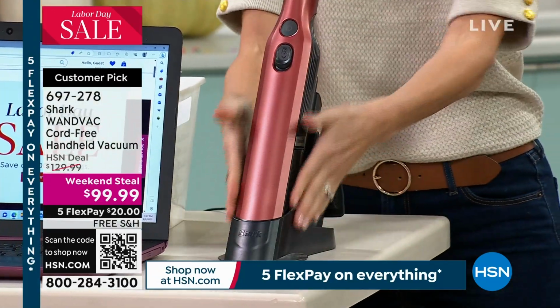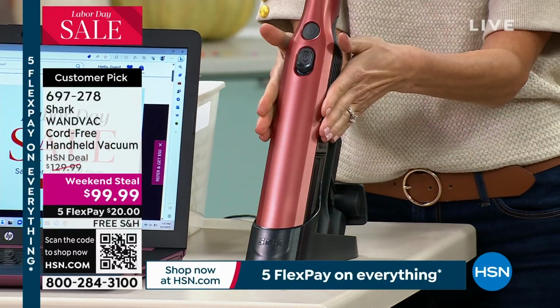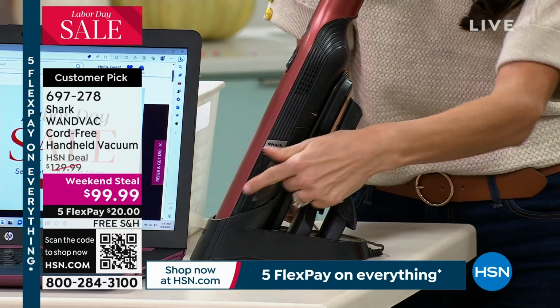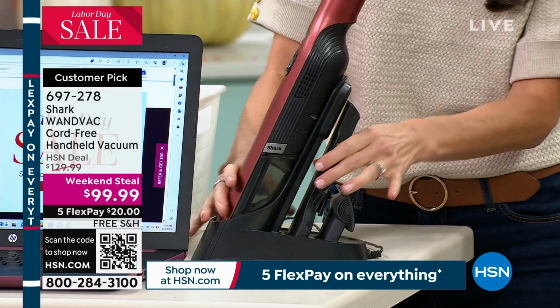And it kind of looks like a bottle of wine, so it's really gonna blend in with everything. You see, this is the charging station. It's very slim. When I turn it sideways, it's about the size of my hand. You're gonna notice not only are you gonna have the wand, but behind it you have the tools, the attachments.